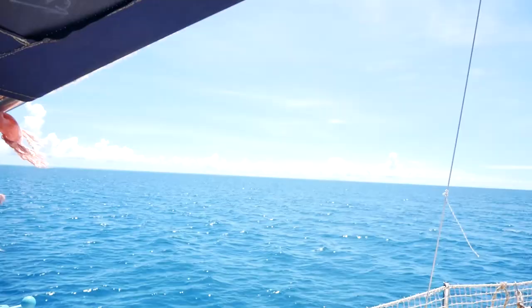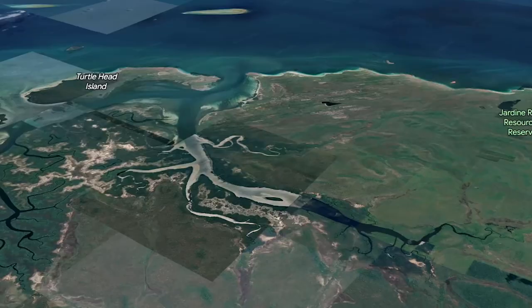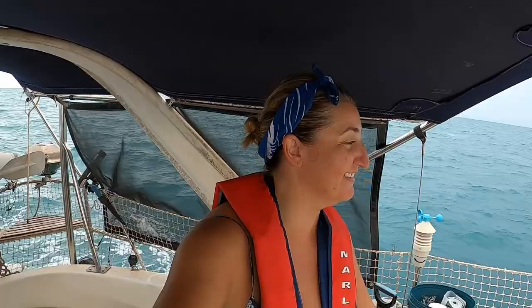Only four more days of sailing. We're going to Escape River 6 months later after we went the first time. The weather actually doesn't look any different apart from the fact that the wind's the other direction.